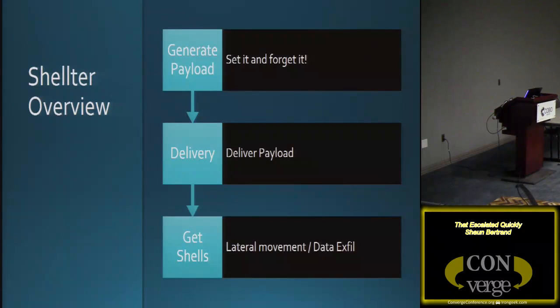So, quick overview. We generate that payload. I use the Ron Popeil method. Set it and forget it. Simple. Nobody knows Ron Popeil? No? Okay, good. Set it and forget it. Deliver the payload. Reap your shells. All right? Data exfiltration. Move laterally and land and expand.